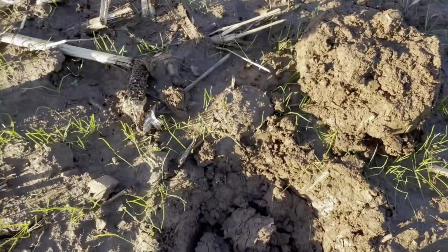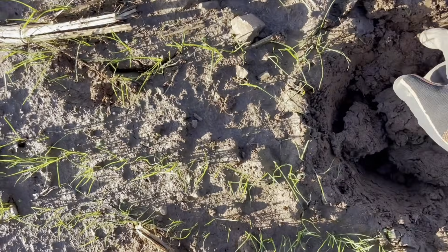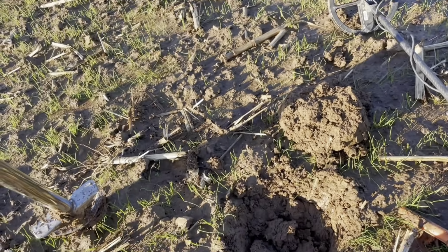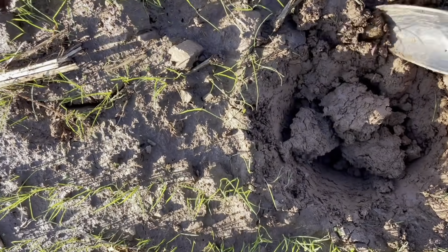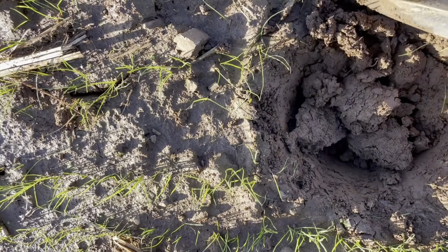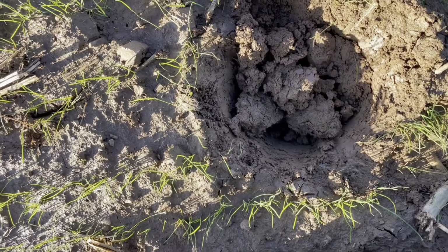What is that? Try and get the camera right. You know where there's some up there? What is it? There's a worm there. Oh, Mr. Worm, out of the way. See if we can get ourselves a bit of lead or whatever it is. And I think it is a bit of lead. No, it's not.